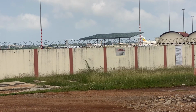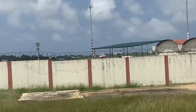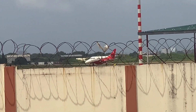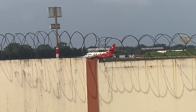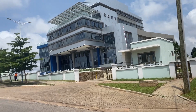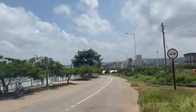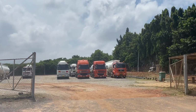As you can see, there are a lot of planes parked inside. I'm not supposed to get close, so I have to zoom, and you can see there's a plane landing. This plane just got down in Ghana. I don't know if it's a private plane, a government plane, or a domestic plane. So there's the area shot, and this is the aviation sector.